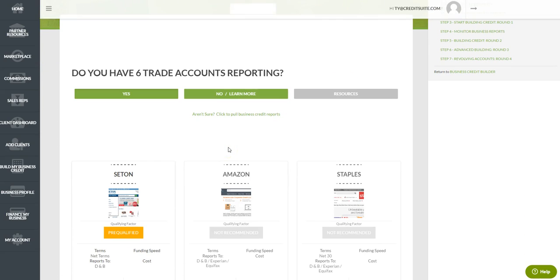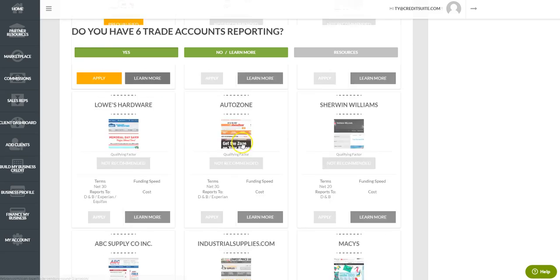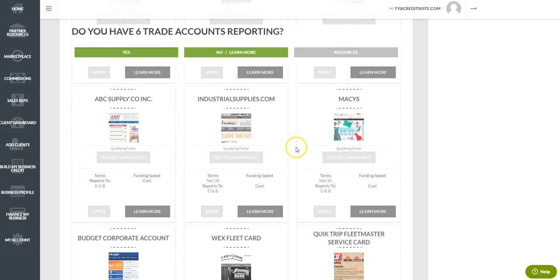Those actually report on your business credit reports. More and more accounts open up. So this way you'll be able to access large amounts of credit at places like Amazon and Staples and Lowe's and Home Depot and Macy's and on and on and on. But you'll be able to do it in a way where you know you'll get approved.